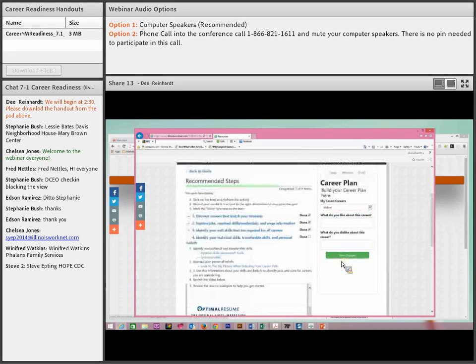If they've discovered some things, what do you like about this career, new and different? They have certifications that are available. And what do you dislike about this career? Maybe there's nothing. So they just type in nothing. And when they save those changes, they can then mark done on this.